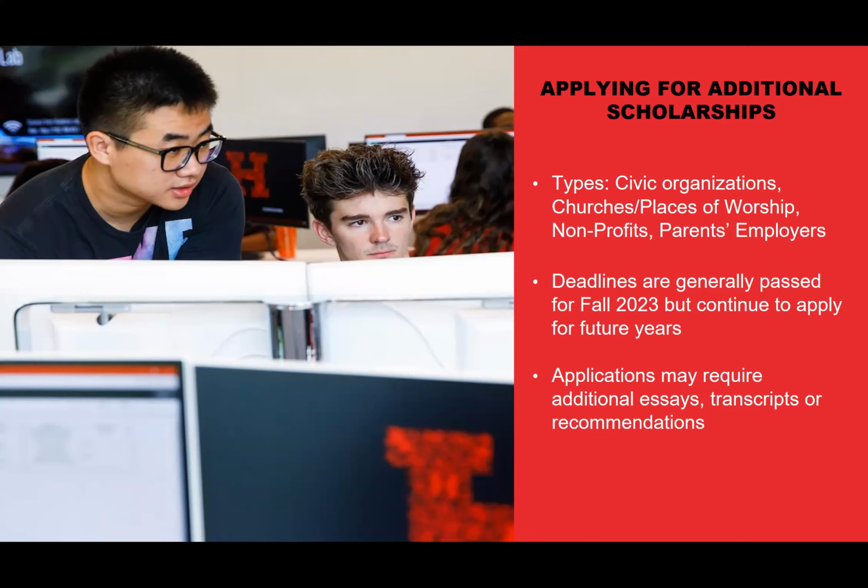And then secondly, I do want to mention that the funds usually are sent directly to the university. So we will not apply those funds to the student's account until we actually receive the funds via check, or maybe sometimes it's electronic transfer, that sort of thing.